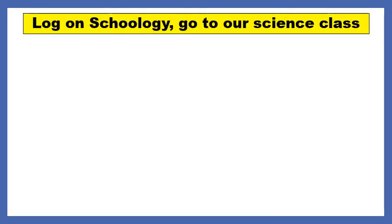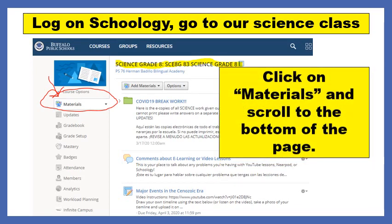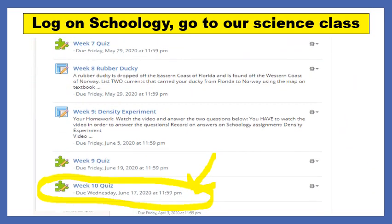In case you don't know how to access the quiz, please log on to Schoology, go to our science class. You can find it under our courses. It's going to look like this. I need you to click on materials that I circled in red. I need you to scroll down all the way to the bottom of the page, and it's going to look something like this. Click on week 10, and this is where I'd like you to submit your answers. And friendly reminder, this is all the work above that you should be trying to make up if you can, up to week 6.